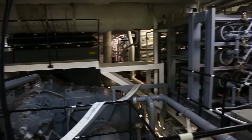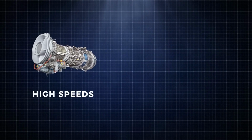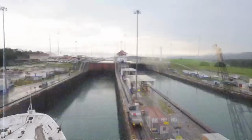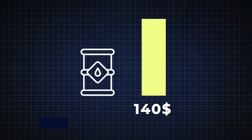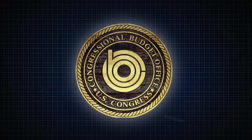These America-class ships have a hybrid electric propulsion system, like the one on Makin Island. They use gas turbines for high speeds and diesel-electric engines when needed. Their width, set at 106 feet, allows them to pass through the Panama Canal. If oil prices go above $140 per barrel before 2040, nuclear propulsion could become cheaper for these ships, according to a Congressional Budget Office report.